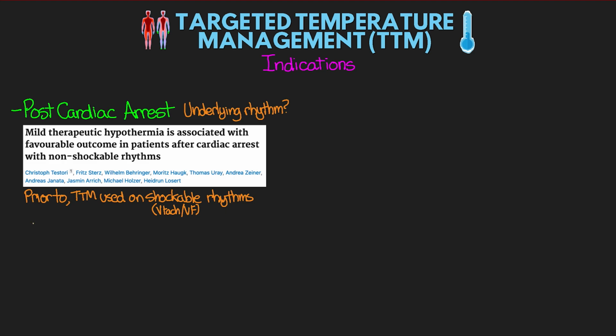And this study suggested that even with non-shockable rhythms, benefit was seen with therapeutic hypothermia. The takeaway is that there was an advisory statement from 2015 that suggested the use of therapeutic hypothermia for all cardiac arrest patients, shockable or non-shockable rhythms.